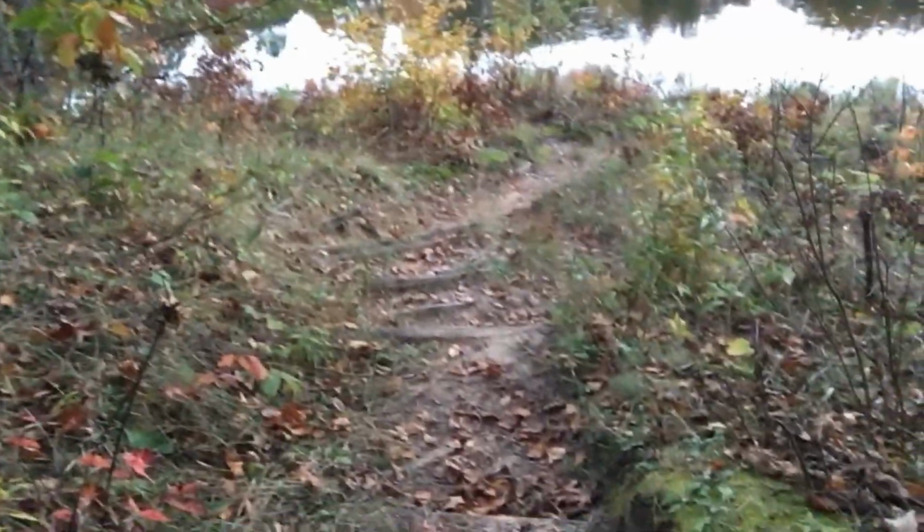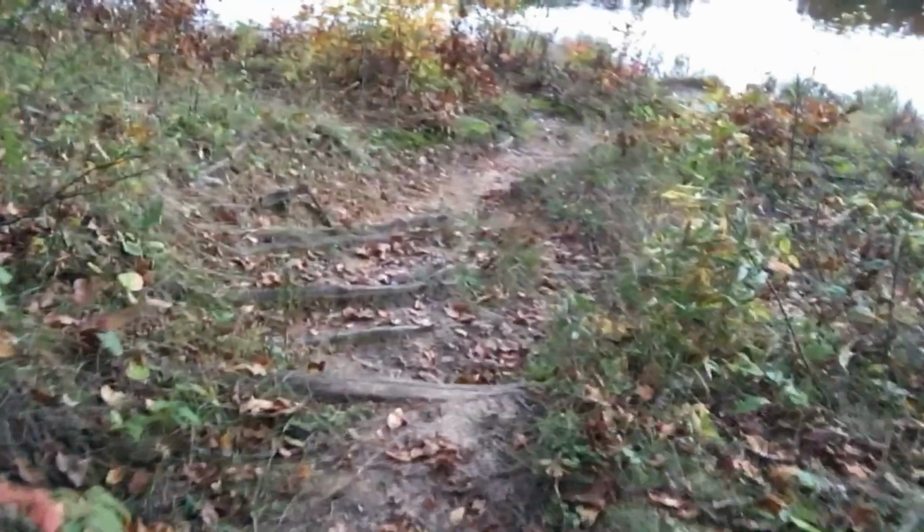Let's walk down to the lake before it gets too dark. Gotta watch my step here. It's pretty washed out and eroded. I don't know if you can see all the roots across the path. Not someplace you'd want to walk in the dark.